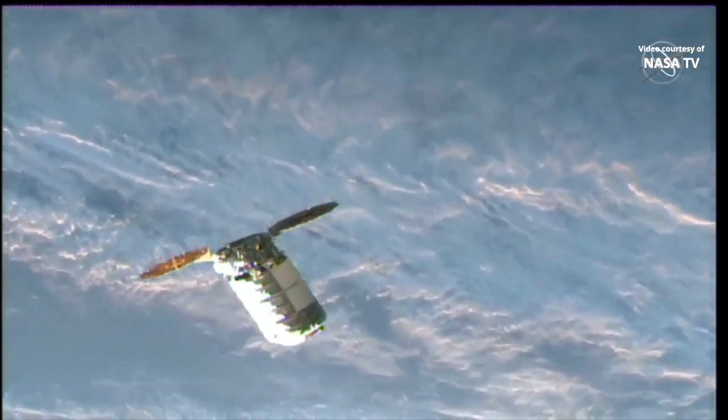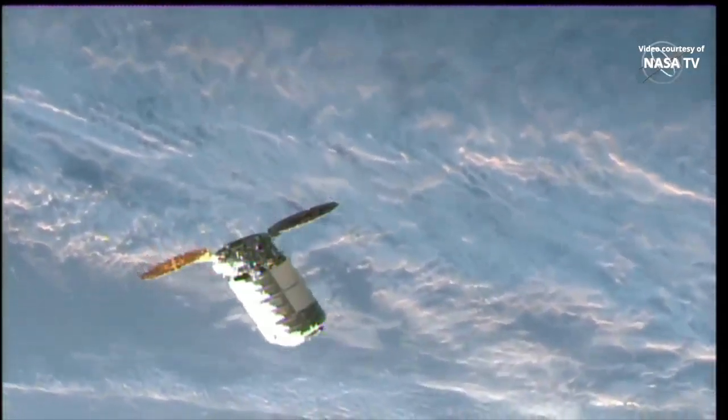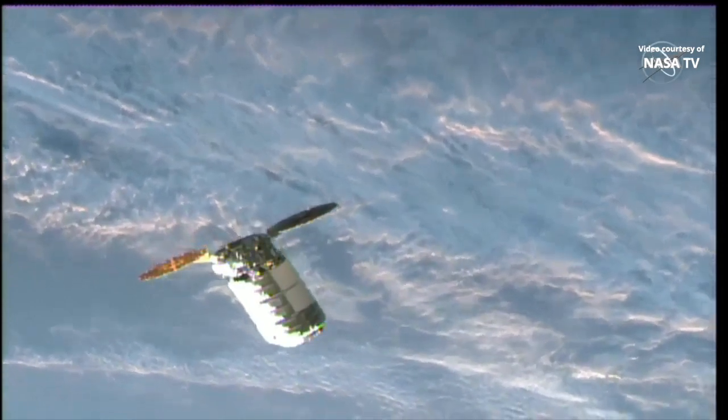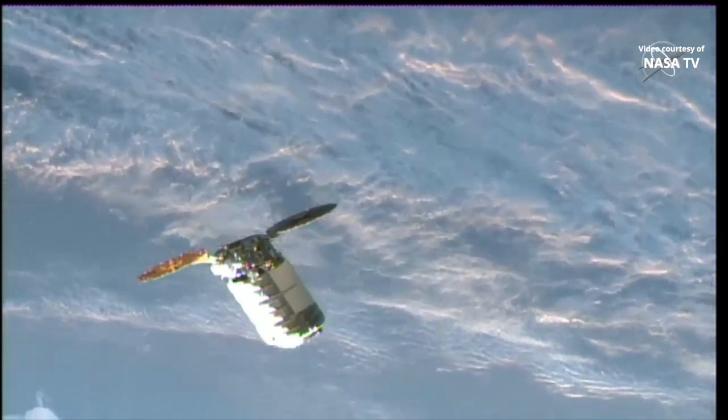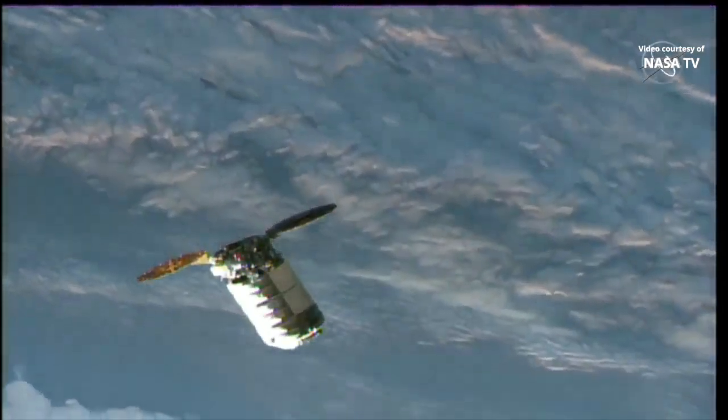The SS Piers Sellers that you see on your screen now will be the first Cygnus vehicle to have the capability to reboost the space station. Using its available remaining propellant, Cygnus will perform a number of reboost burns during its time on the space station.